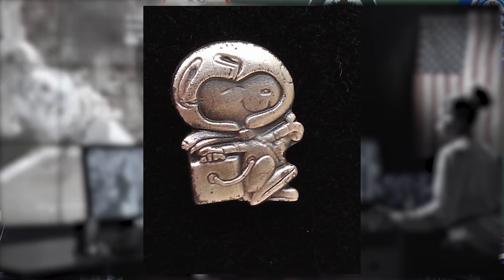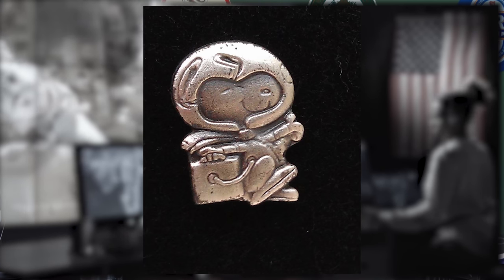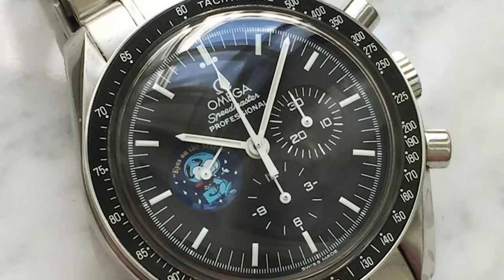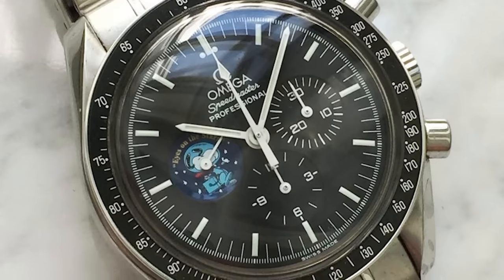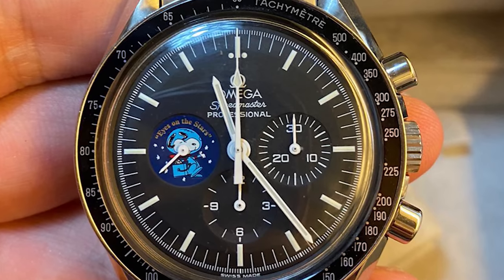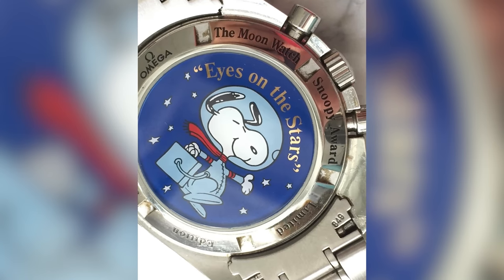The Peanuts character therefore makes an appearance in all these limited edition models. The most eye-catching feature of this model is without a doubt Snoopy himself. The cartoon beagle can be found in a spacesuit on the 9 o'clock subdial. A larger version of the same image also features on the entire case back.